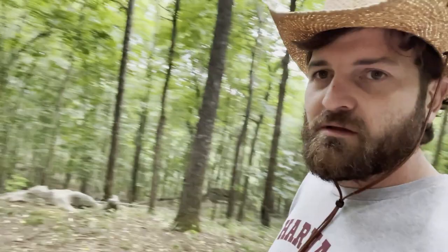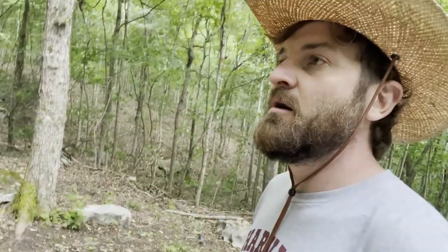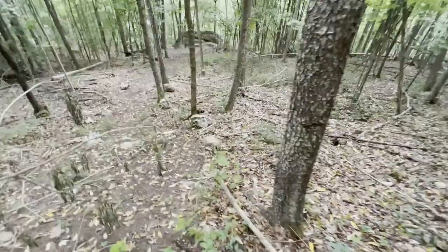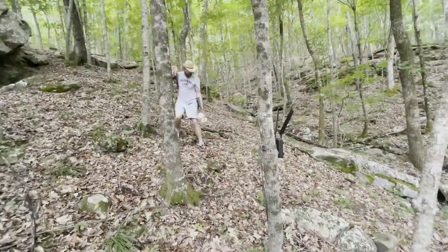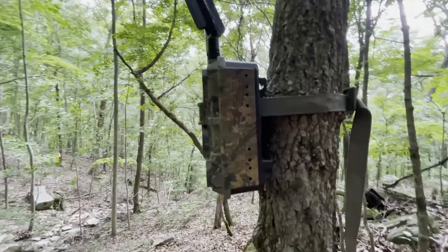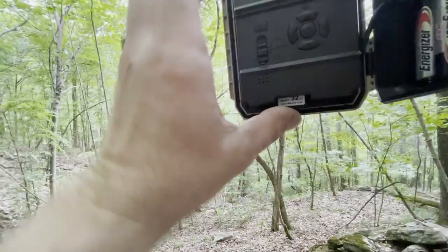Okay, to the trail cam. Let's go. Those trees make that noise whenever the wind blows. Part of the woods, I guess. Here we go, trail cam. I heard something.